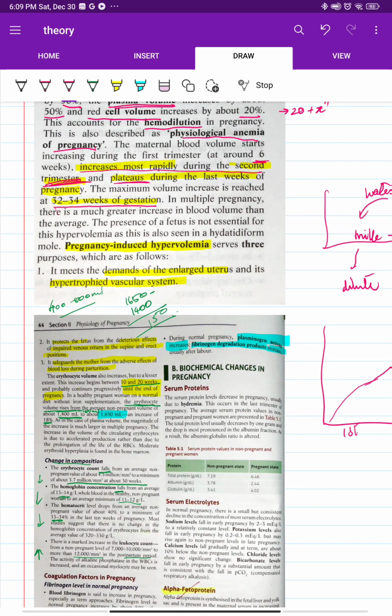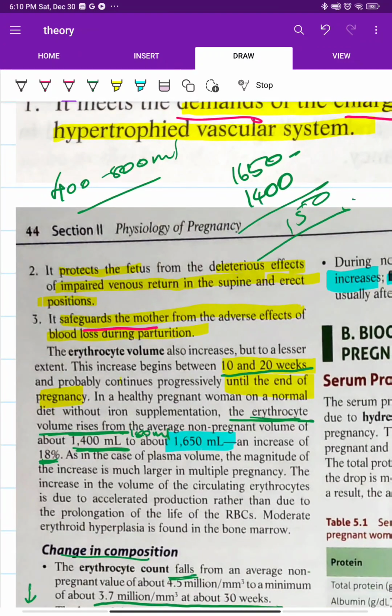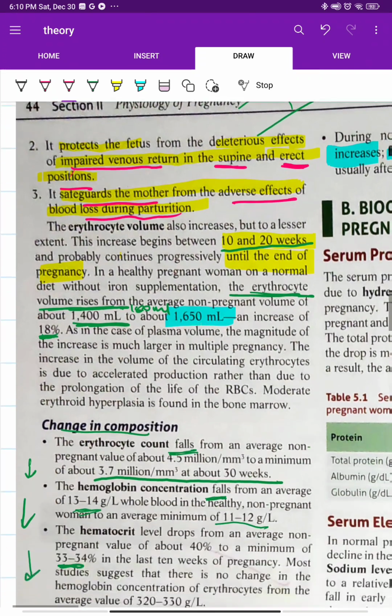Then this hypervolemia is for what purpose? Because the uterus is getting enlarged, guys, there is high demand for the uterus, because the hypertrophied vascular systems and the enlarged uterus are of great demand. Thereby there is hypervolemia. Second is to protect the mother from the adverse effect of blood loss during parturition, and to protect the fetus from the deleterious effect of impaired venous return in supine and erect position, guys. I hope you all understood.